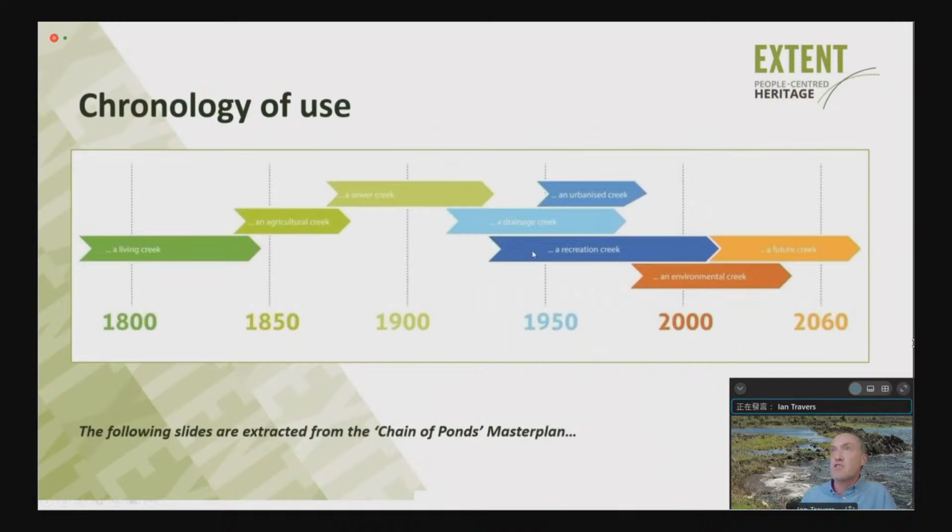But now this chronology is taken from a planning document that's been prepared by a collaboration of organizations known as the Chain of Ponds Collaboration. And that includes local and state government, community groups and advisory bodies.